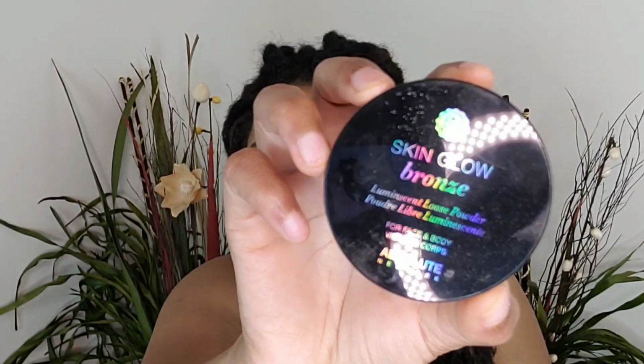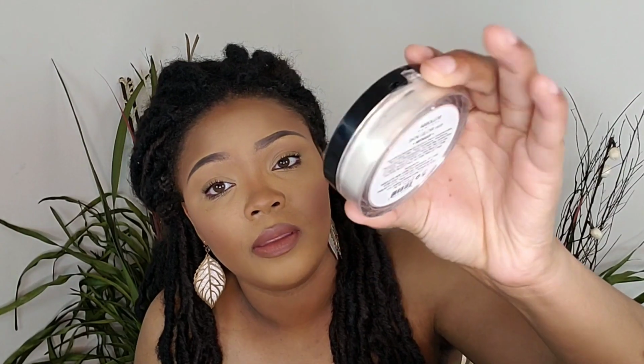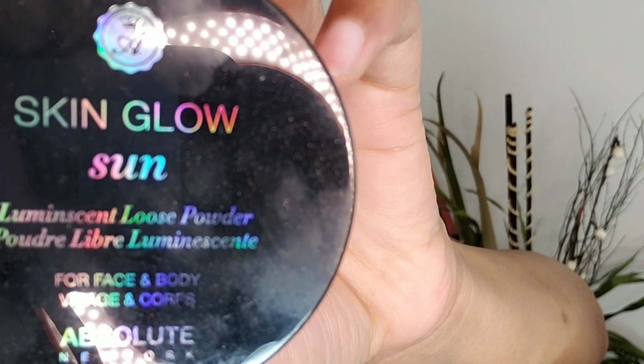The dupe that I have is from Absolute. I bought it at my local beauty supply store and it's called the Absolute Skin Glow Bronze. It comes in 4 colors, but I picked up 2. These were the colors closest to the Laura Mercier glow powders. The lighter color is called Sun, and the darker color is called Bronze.